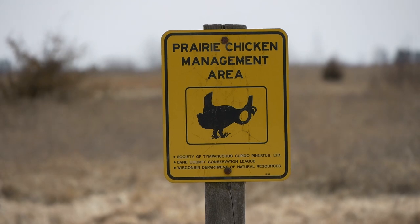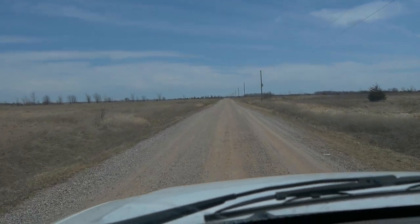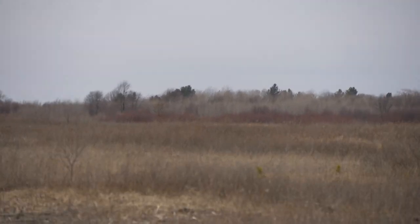There's, of course, no prairie chicken hunting season in Wisconsin, but from what I read, this area has a pretty good population of birds. Sawyer and I just put in about 6.5 miles on three different walks, and we were able to find 5 chickens. The first ones, we were headed with the wind, of course, naturally, and the wind's blowing 20 to 30 today, so not great conditions.